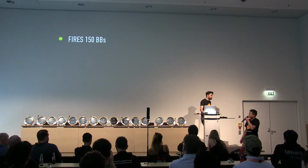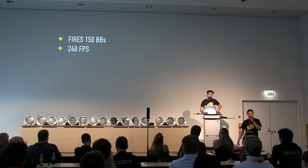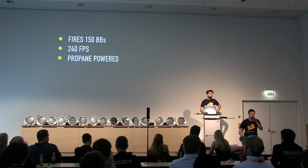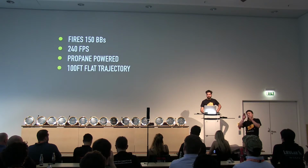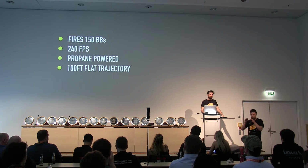40 Mike fires 150 pellets in a 1/3 second blast at 240 feet per second, which is considerably faster than what we're used to. It's propane powered, so no HPA or CO2. And at 100 feet, you can fire upon people with a pretty flat trajectory. It's not like you need to aim high and arc them down. Just shoot a few feet above somebody's head and you'll get them.